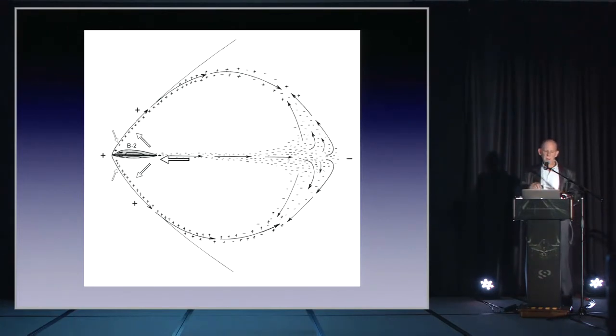And the faster it goes, the more the bow-shock front of the positive ions slopes back, and the more they're going to repel it forward, acting on the front.